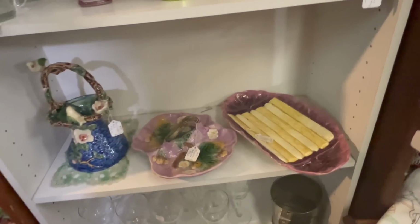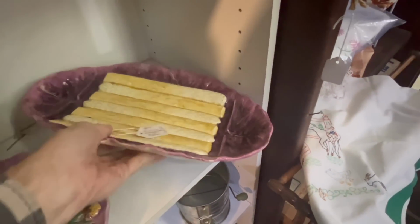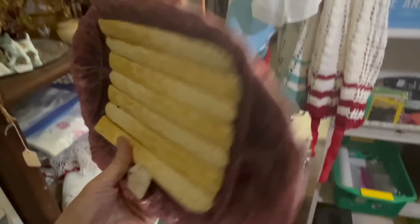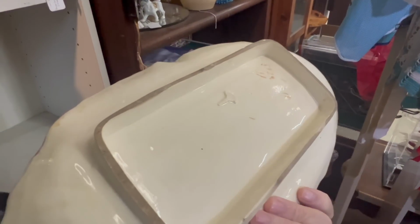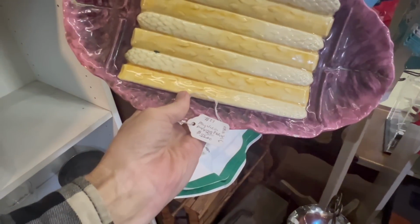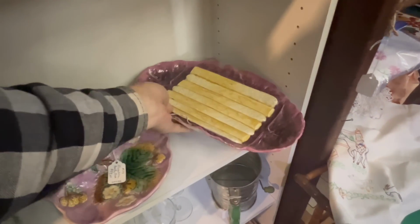Some more Majolica, and I have to say the prices seem pretty good. This is an asparagus server. You can tell because, well, there's asparagus in it. And this is going to date to about 1900. They have this marked down to $75.